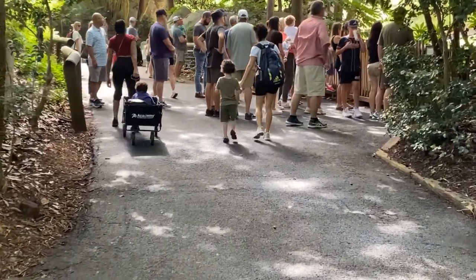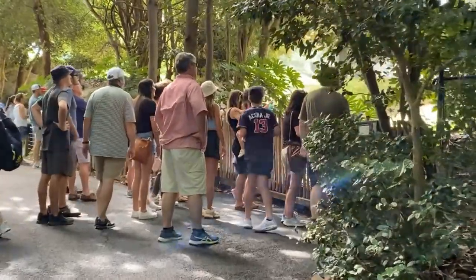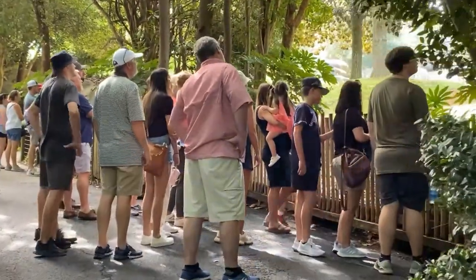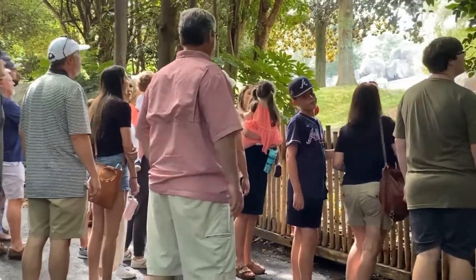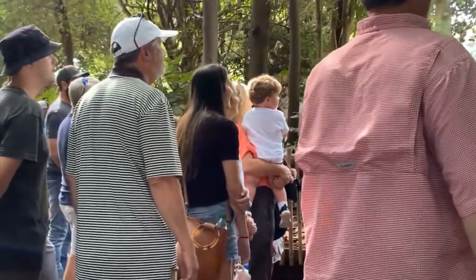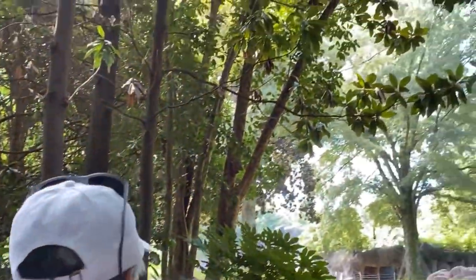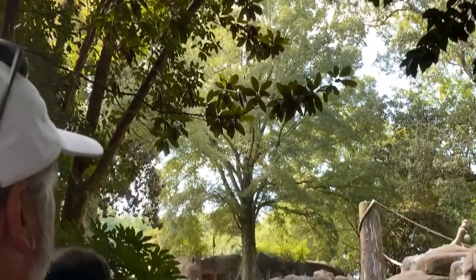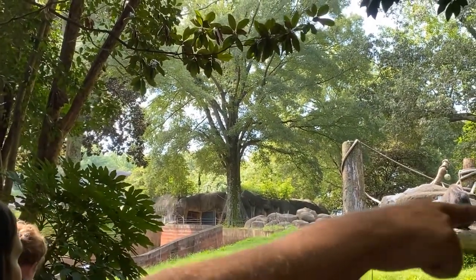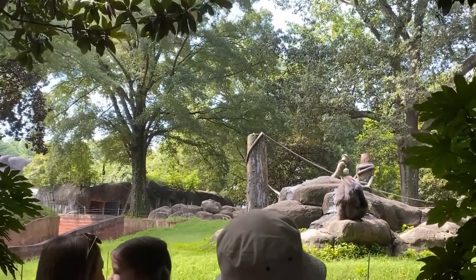And based on this large crowd over here, I'm guessing that the gorillas are out here. I see some heads. I'm not sure we'll be able to see them very well from here. Yeah, but I don't know if you could get around them.